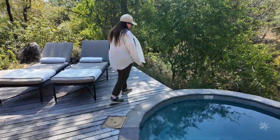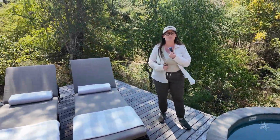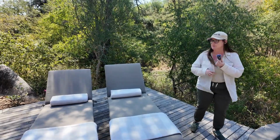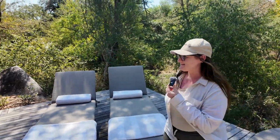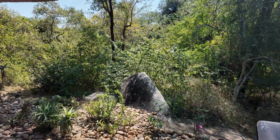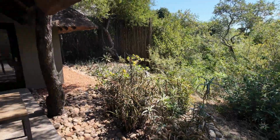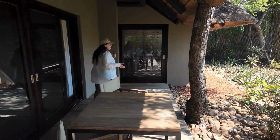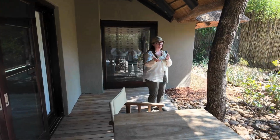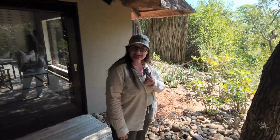During the winter months, they do heat your plunge pool here, which is really nice. A lot of camps don't heat the plunge pool, so it's nice that they heat it. That way it's more usable. And then last but not least over here, you have a table to sit outside and look at this beautiful view. What you'll notice about this room is it's super private, so you don't really see neighbors, you don't see anyone out, so very private. And that is Londolozi Tree Camp.